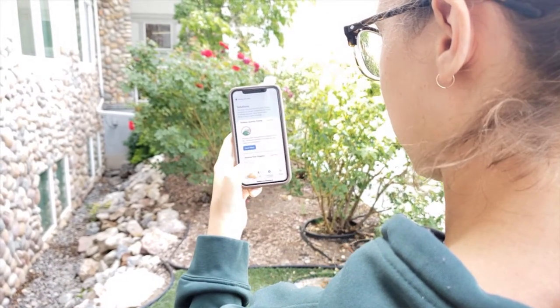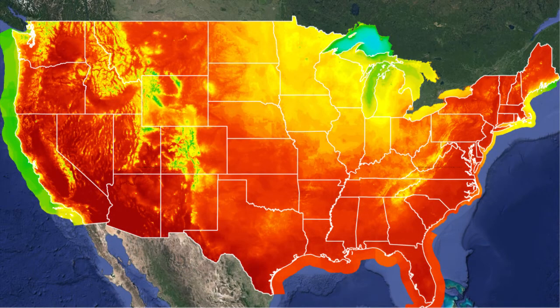Let's end on the forecasted temperature highs for today. Going to be a nice seasonal day for most of the country. If the pollen isn't bugging you, if the mold isn't bugging you, get out and enjoy the day. And remember to check the Pollen Wise app before you do.